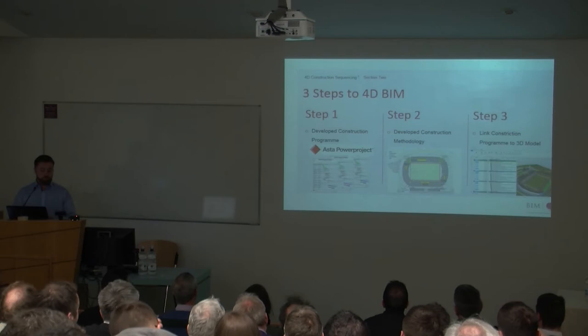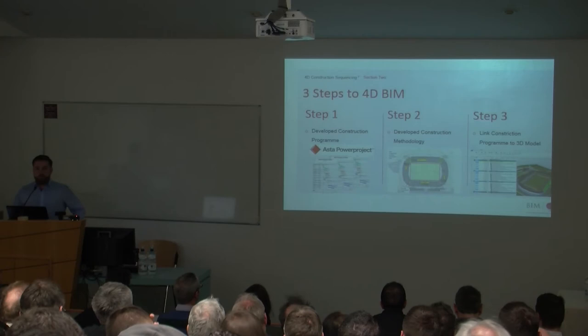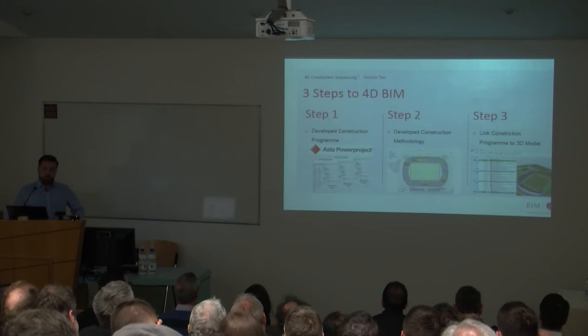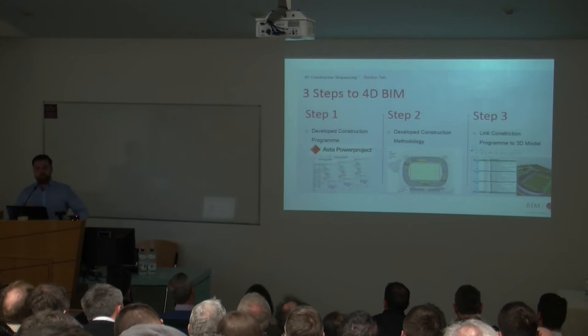Then develop your construction methodology. So that's really how are you going to go about building your building. This can be done in PowerPoints, it can be done freehand on sketches. Essentially, this would be the contracts manager, senior engineer, your engineers on the job, telling you how you're going to go about building the building, how you're going to start your bulk dig, how you're going to start your foundations, how your slab is going to be poured, how your steel is going to start being erected, how your facade is going to go on, right through to your finishes.